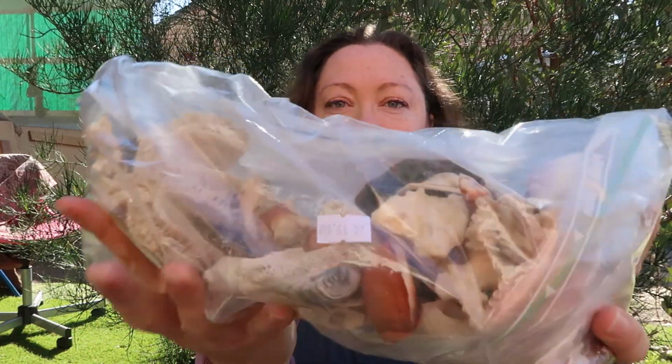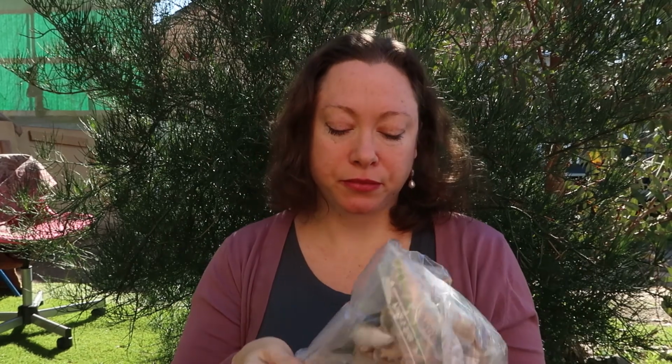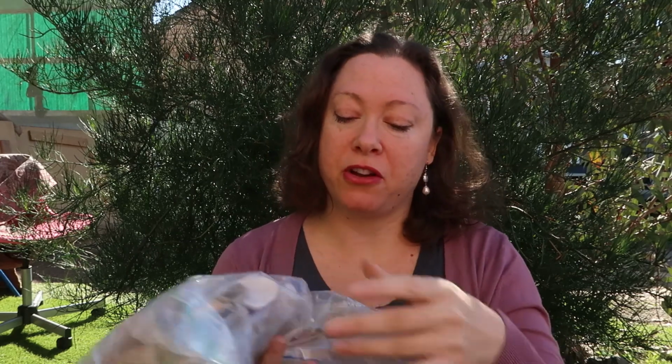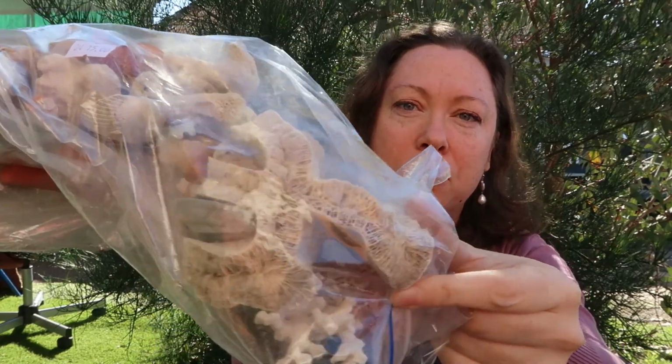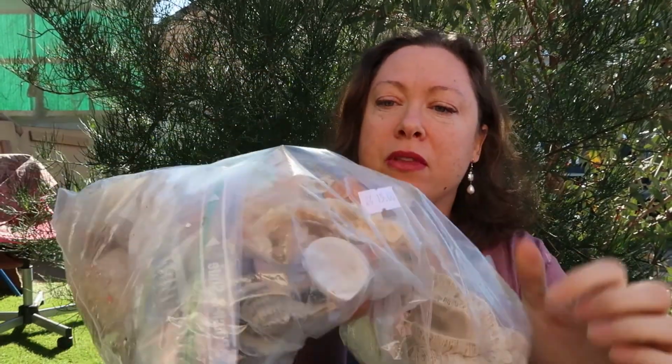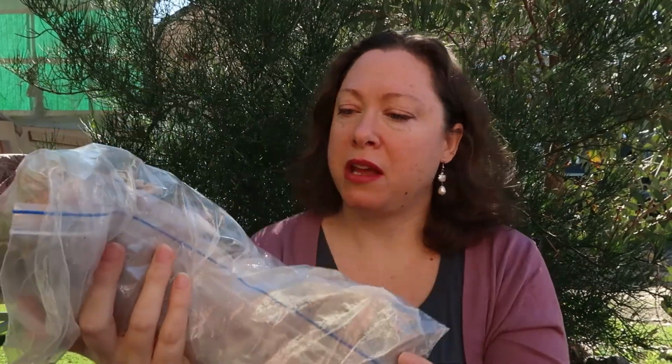Also in Mount Barker, I found these at Goodwill, I think it was. I'll have to open it and photograph it later, but I don't know if you can see it's got some really nice chunks of coral. And it was pretty pricey.